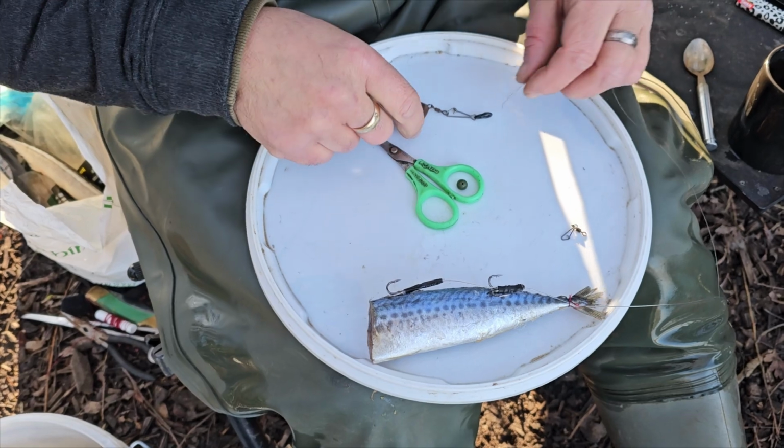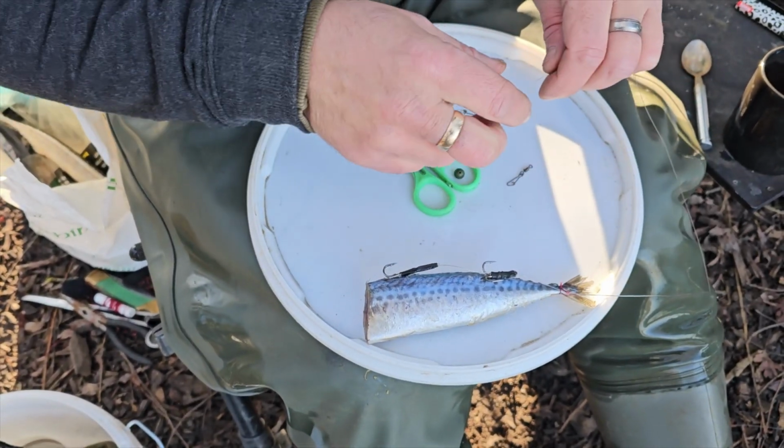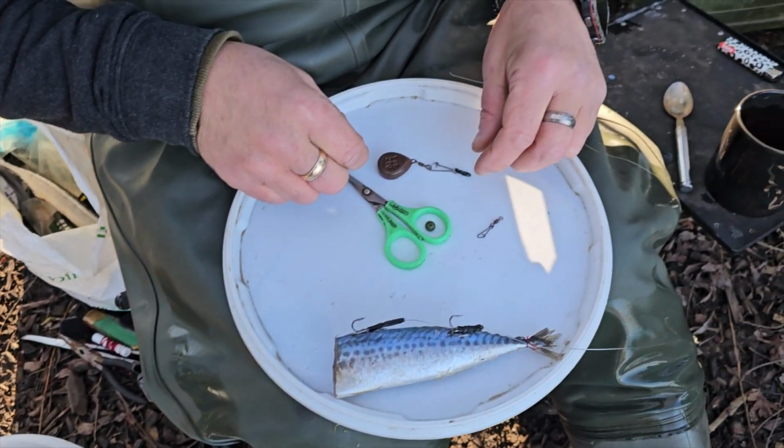What we tend to do as well is, on the treble hook, crush the barbs down on 2 of those, and then have one that just holds the bait on. So these are just a selection. There's lots on the market.